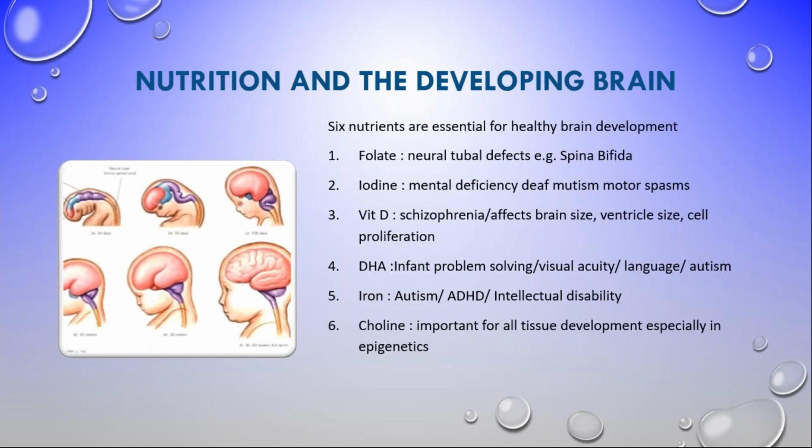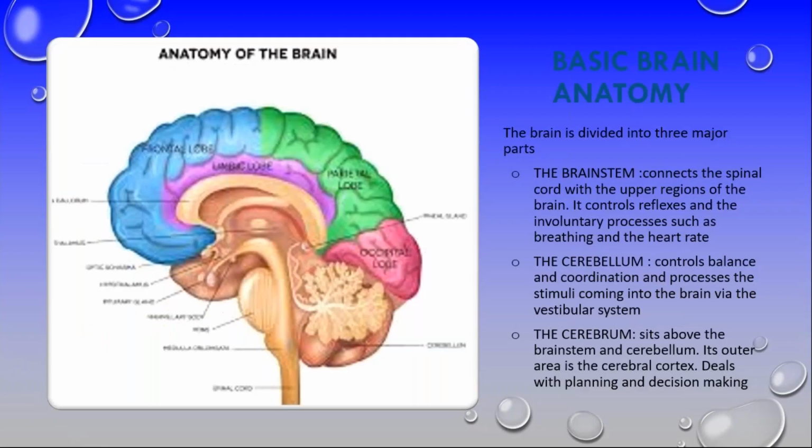Just on the iron, we now know that if we've had a preemie that has a low iron level, so a lowered HB due to low iron, those babies need iron supplements at least to 6 months of age to actually not have an intellectual disability.